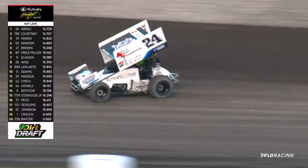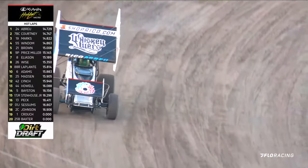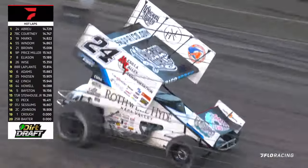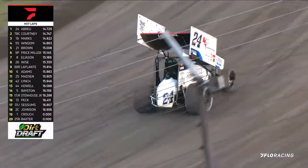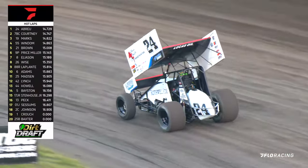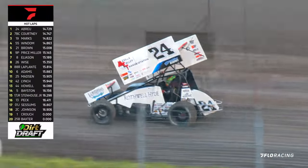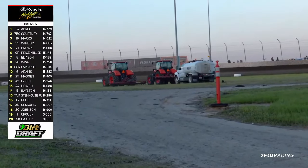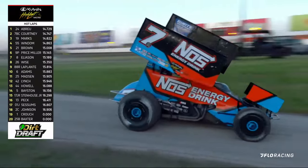Checkered flag comes out. Looks like nobody's going to be able to pass the time by Rico Abreu as the yellow lights come on. It's car number 24 fastest at 14.729, followed by Tyler Courtney at 14.747. Brent Marks third at 14.822. Chris Windham fourth at a 14.863. And Brian Brown at a 15.008, fifth quick here in Dirt Draft Hot Laps. Parker Price Miller, Corey Eliason, Zeb Wise, Ryder LaPlante, and Cody Adams round out the top 10.